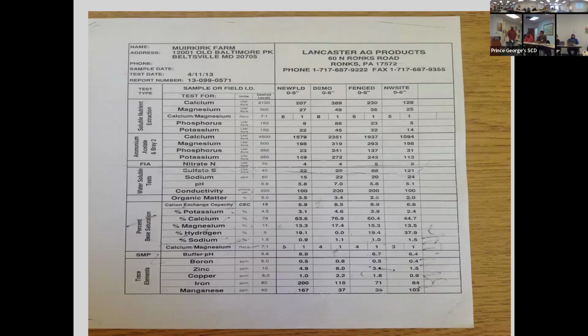Yeah, so, but, you know, the pH thing is important. So here's the soil test that I gave you guys, and this was the soil test that we did at the farm a couple of years back. This is Lancaster Ag Products, and they still do soil tests, they're very good. And if you get the guy, Ruben, on the phone and you ask him some questions, he will talk to you for 4 hours. It's passion.